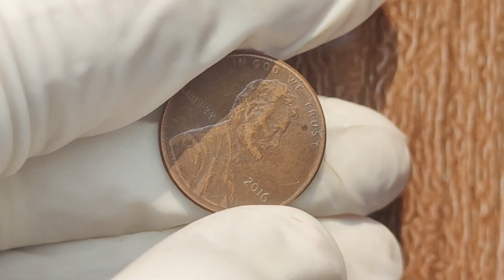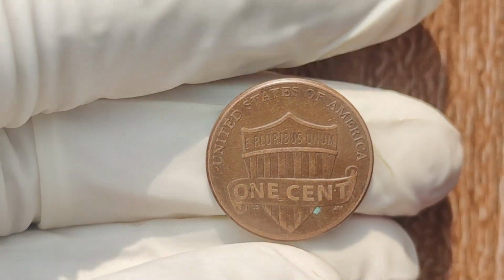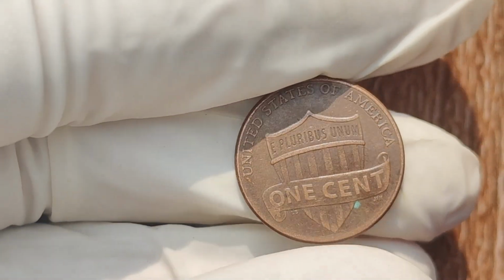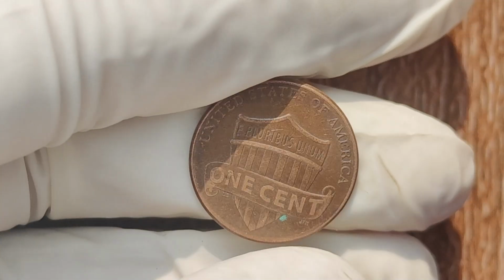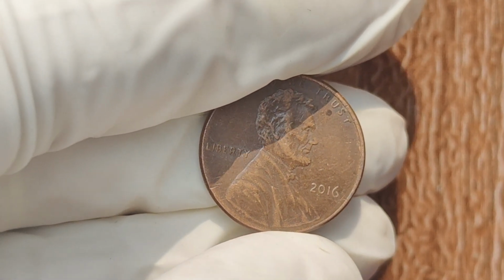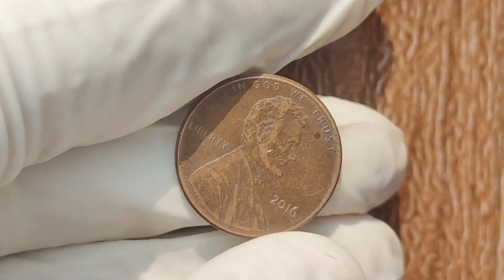And when a coin as recent as 2016 has this kind of error, it's like striking gold in your spare change. Think about it. You could be holding a coin worth more than your car, your mortgage payment, or even your entire yearly salary, and not even know it. Sounds crazy, right? But it's 100% real.